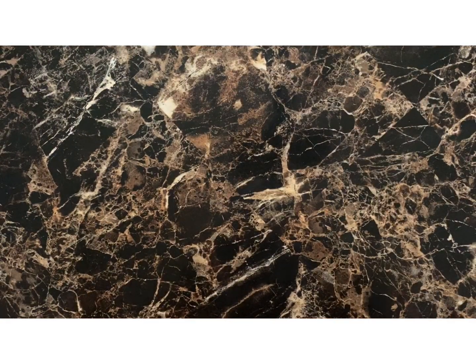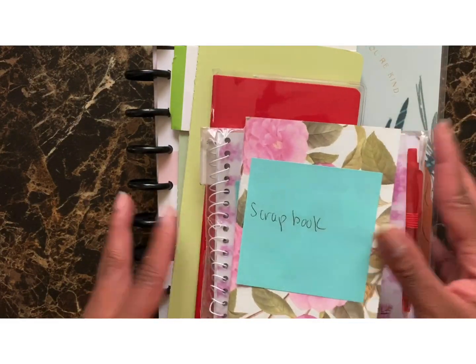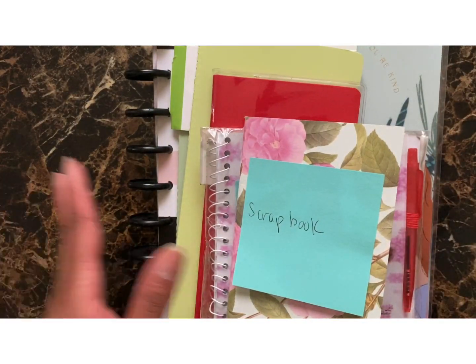So that is all of my planners and journals that I will be using for 2022 in the last 2 months.